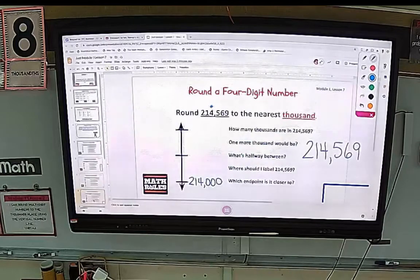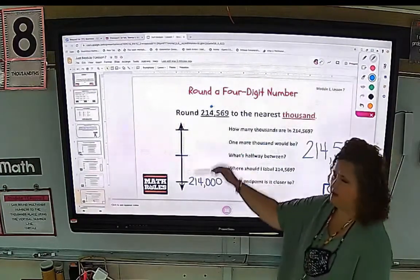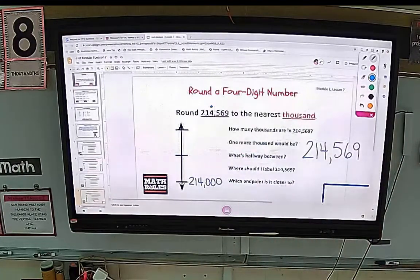Okay. Now, having that starting spot, I want you to go on with these steps and get as far as you can. Once you have all three numbers, put a dot on that number line where you think the number should go. That's going to tell you which one it's closer to.